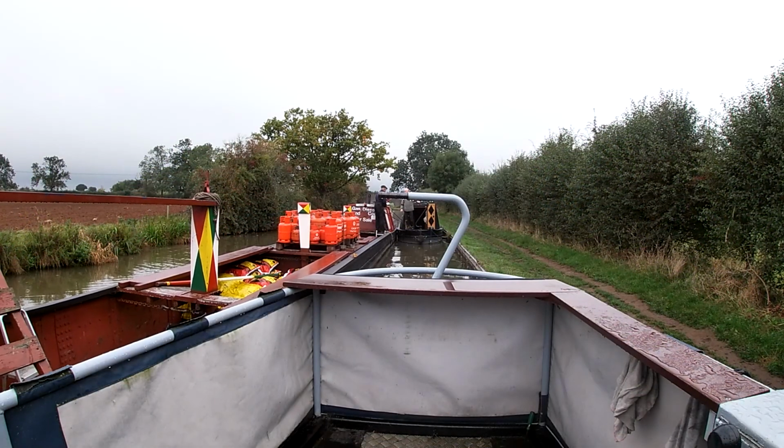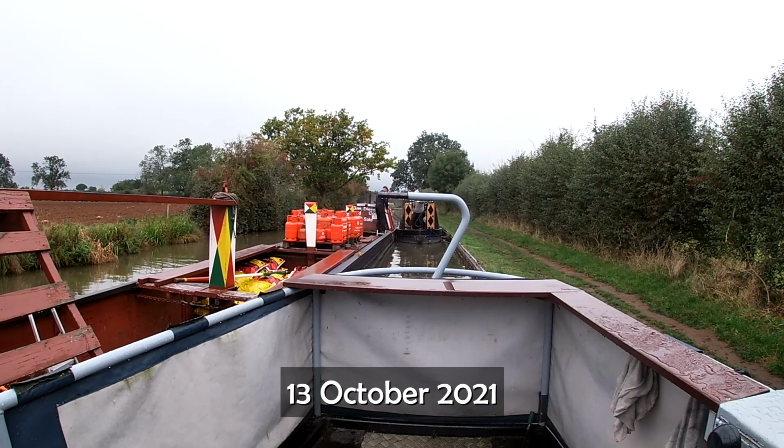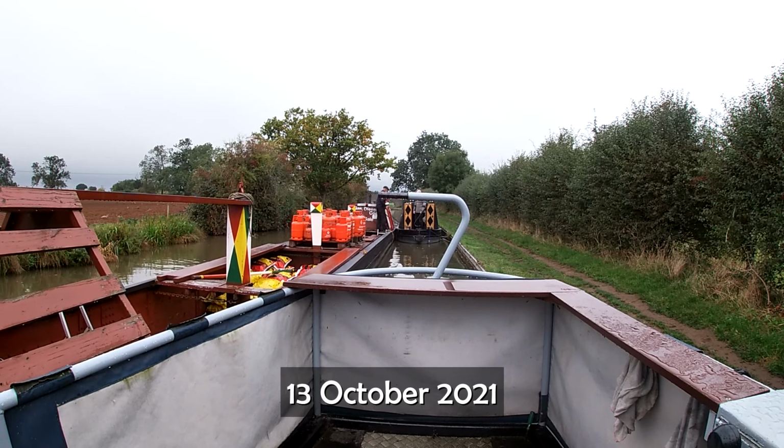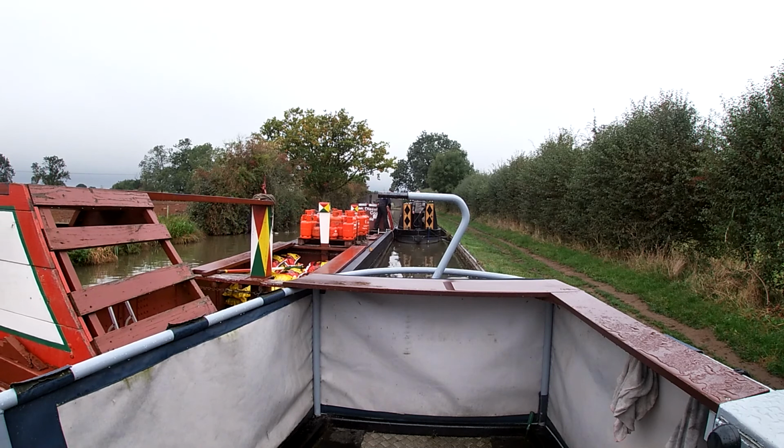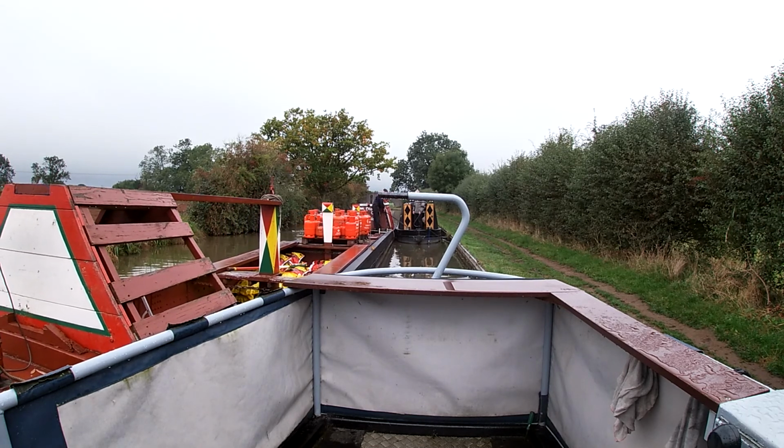It's about 8:30, it's Wednesday morning, and my neighbour's just receiving the fuel boat. He's just pulled up alongside, and we'll have a look at him.